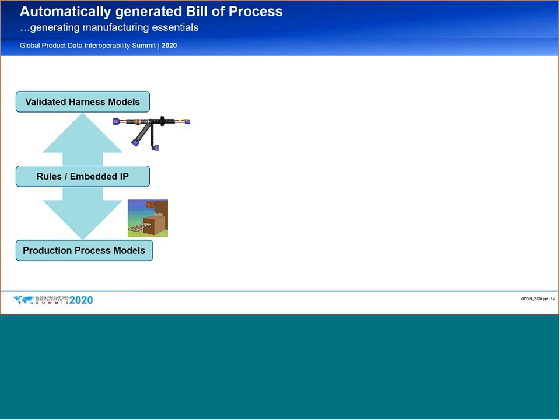So let's take a little closer look at the generation of the bill of process. We start with company know-how, which is in the center. These are the rules and embedded IP, tribal knowledge, and constraints that are captured in asset databases and algorithms. Second, we have harness models coming from engineering, which are validated utilizing embedded rules and a high degree of automation. And third, we have the production process models, which are defined and captured for consistent reuse.